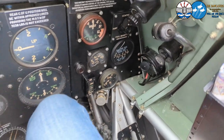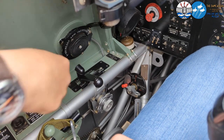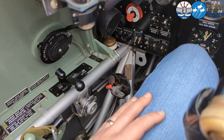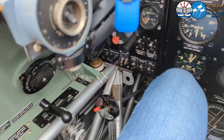Coming all the way over to the left, you can see there's the throttle, but there's also a mixture lever there. So I then put the mixture into fully rich, so all the way forward. Make sure, because there are two dents, lean and rich, so we'd go fully rich.